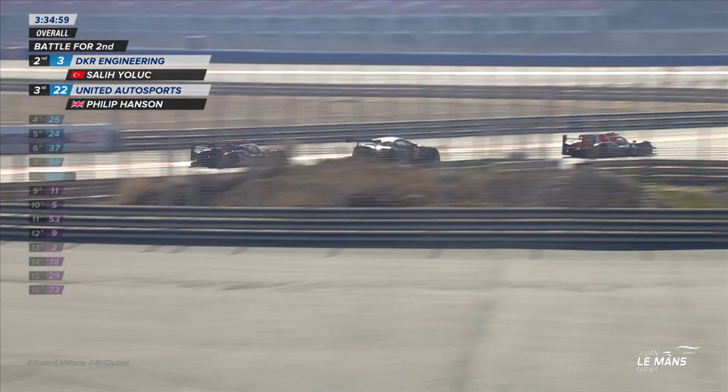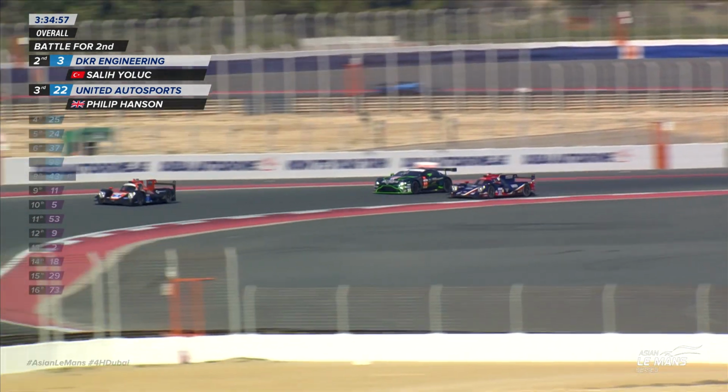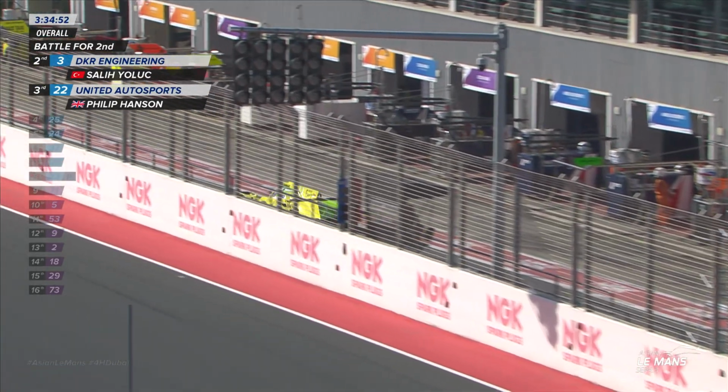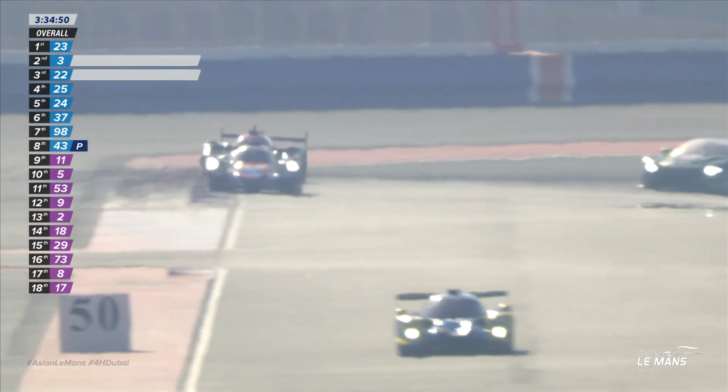Yeah, he did. He just used the Aston there as a little bit of a block. And now Phil Hansen can get it done. And it's all about now just running that pace through the apex of 9 and getting good run off.